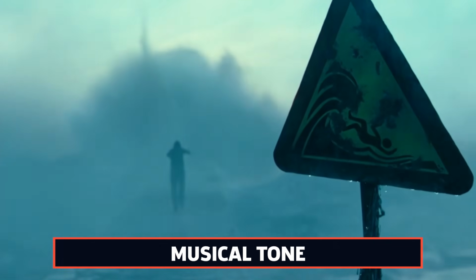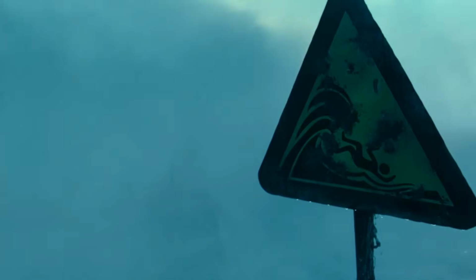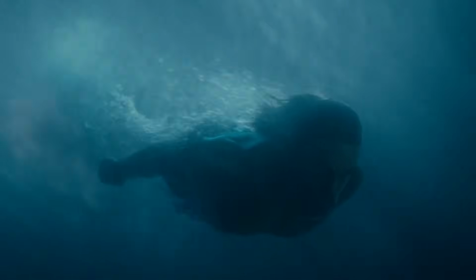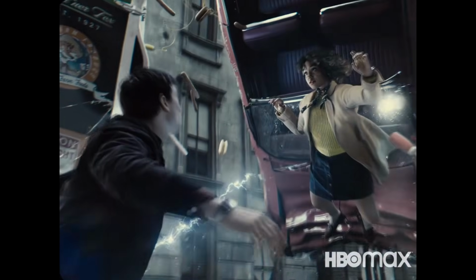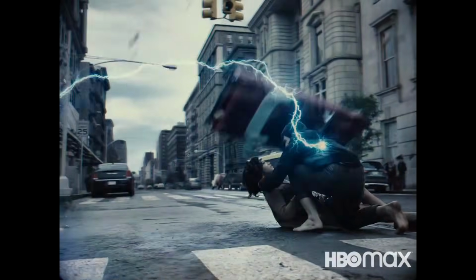The overall tone of the musical cues throughout the movie is much different. Instead of using the White Stripes like in the theatrical cut, the Snyder Cut uses a somber tune by Nick Cave and the Bad Seeds. And the sappy song that plays while the Flash rescues Iris from the car crash is another good example of the shift in tone.